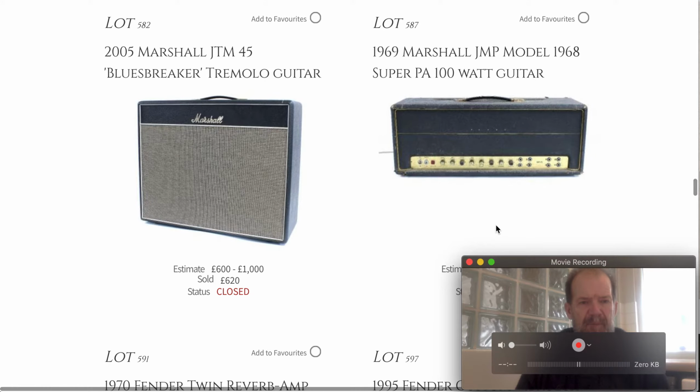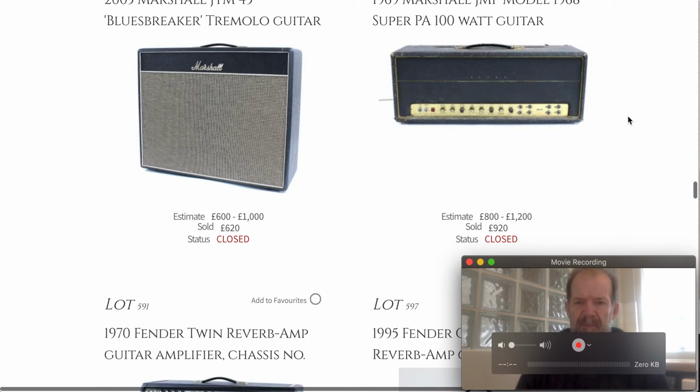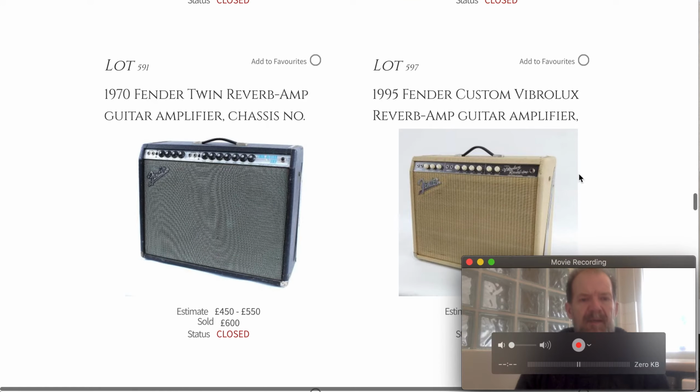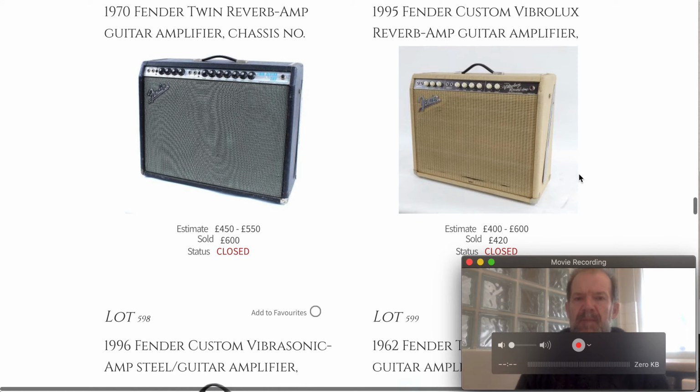Here we have a Bluesbreaker 2005 reissue, and that sold for $620. That seems quite cheap, really. But 1969 Marshall JMP model 1968 Super PA 100 watt. 920. That seems okay. Fender Twin Reverb, £600.